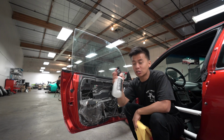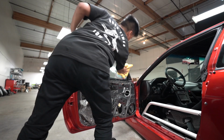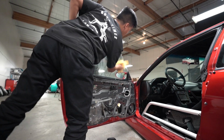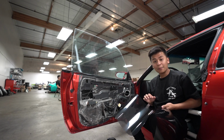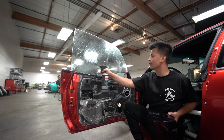Okay, got my soap and water. Let's clean this off just to get any residue or anything off. Ooh, that smells so good. Be careful when peeling this off. Kevin messed up. Okay, get this thing nice and wet.